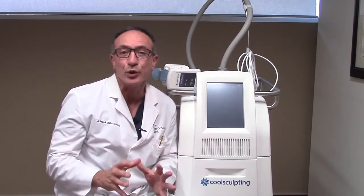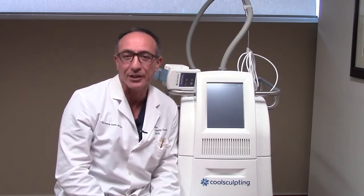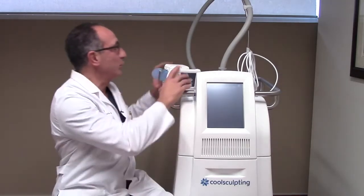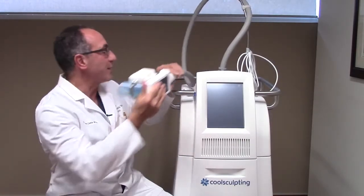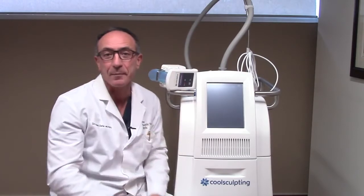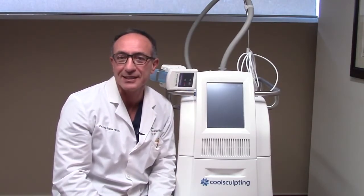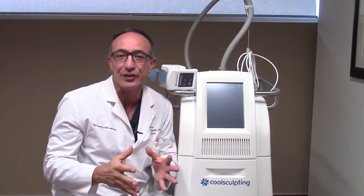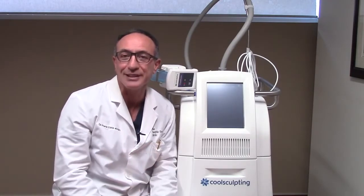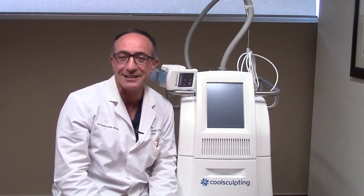The technology works on the principle that fat freezes at a different temperature than water. So we apply this cooling head, or a similar head like this, to an area of your body where you have a little fat bulge that you don't like. And fat freezes at 3 degrees Celsius, but water freezes at 0. So it doesn't hurt the skin because it's not cold enough to freeze the skin, which is mostly water, but it is cold enough to freeze your fat cells.